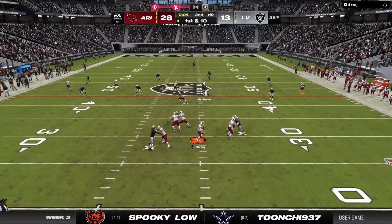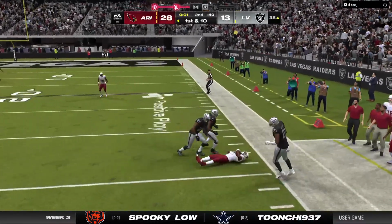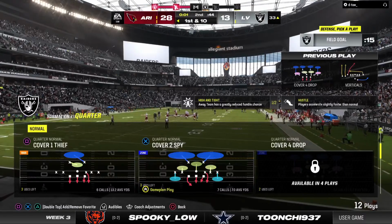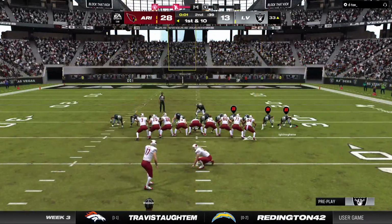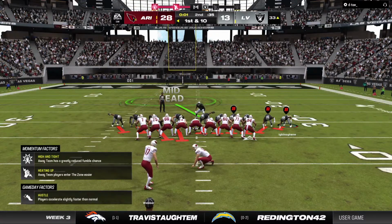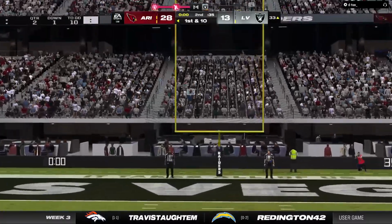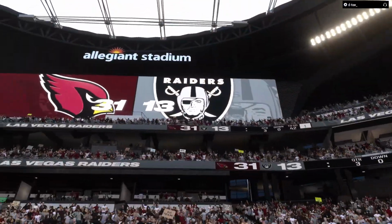Throwing on 1st down is Murray. And that's caught inside the 35. And with just 1 second remaining in the first half, they'll call the timeout. So with 1 second left in the half, on is the field goal unit. From the right hash, and call it an even 50 yards. And his kick here is good. And that will do it for this first half.